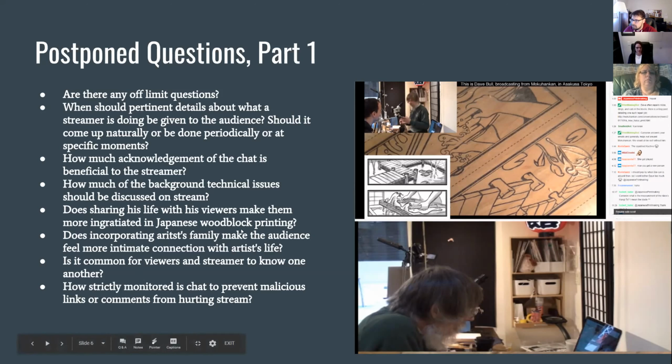I don't have to read all these, but the last thing I thought was interesting was how strictly monitored the chat is to prevent malicious links or comments. Besides some of the sarcastic jokes, there was really no one in the chat trying to derail it. And I've seen, unfortunately, some articles where video game streamers get hate speech, or people are making fun of them, trying to distract the streamer. Whereas in here, it seemed like everyone was in harmony with that.